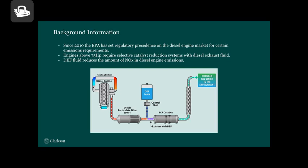The system works by injecting diesel exhaust fluid, or DEF, into the exhaust stream. It has passed through two other emission-reducing components, a DOC and DPF. The mixture then passes through another catalyst where it's neutralized and finally passes into the atmosphere.